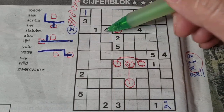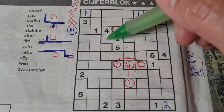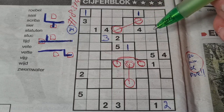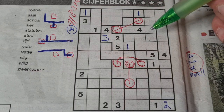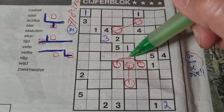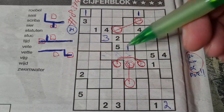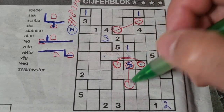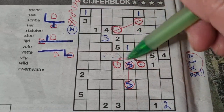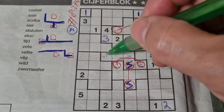We have 2 missing numbers in this W area shape, for numbers 1 and 3. We have a 1 there, no 1 there. The 1 should be here, and the 3 goes there. Now, these 3 boxes surround a 5. That box can be a 5, so 1 box left for 5 in this area should be here, and this box is connected with that box, so it should also be a 5. These 2 boxes can be a 1, that box can be a 1, so 1 box left for 1 in this area should be here.